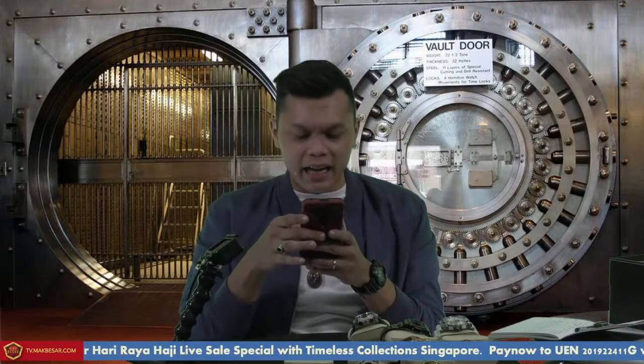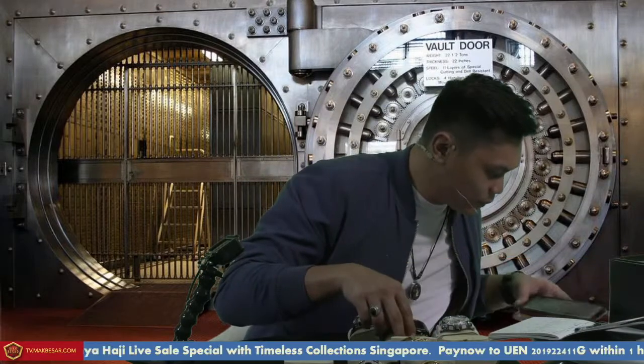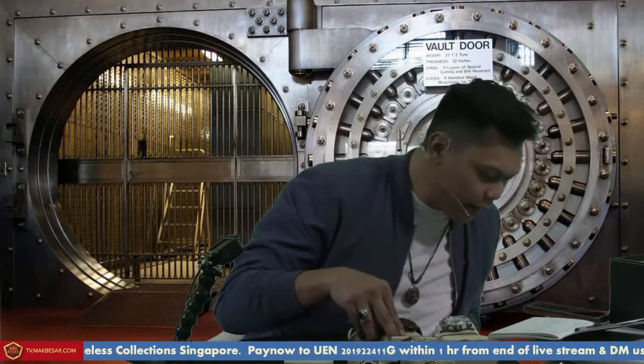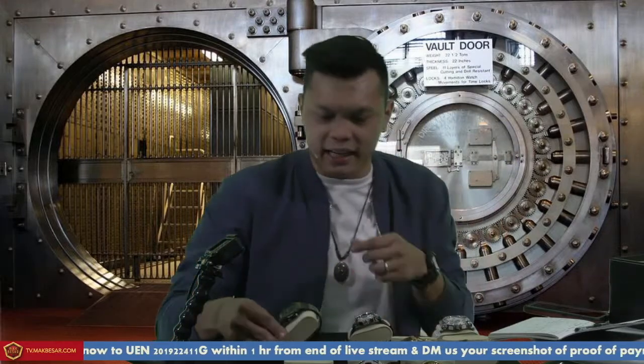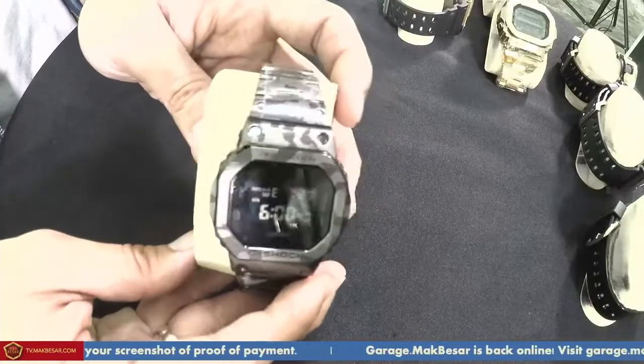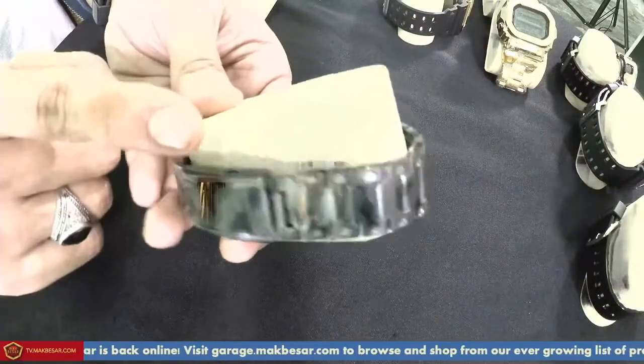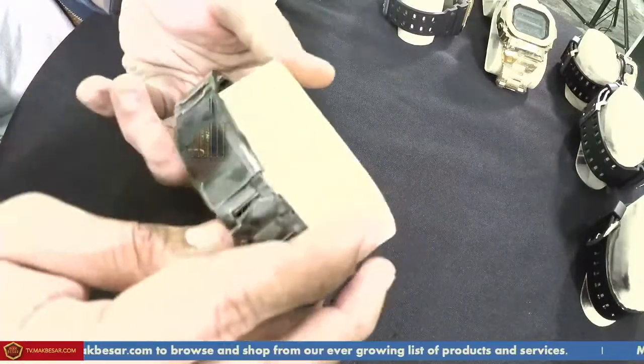Can show, okay, Kakak Farida Isha. I am going to show you the black camo. The black camo is $268. You can actually set an appointment with Timeless Collection.